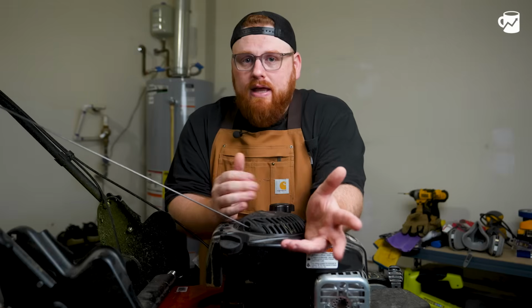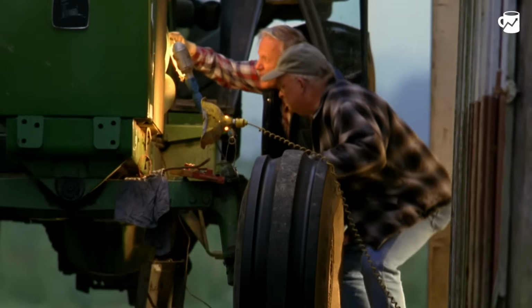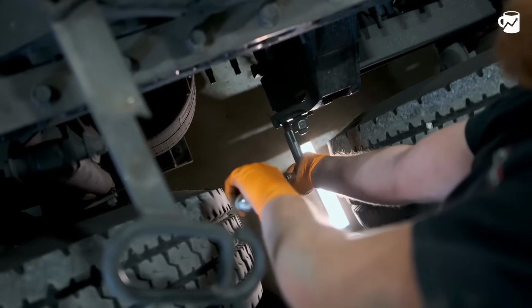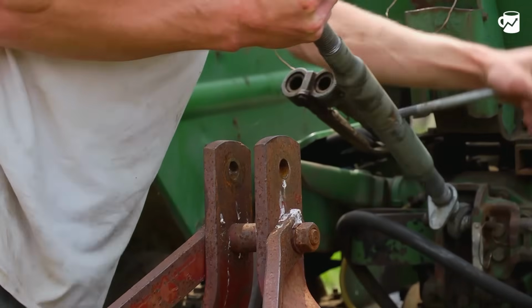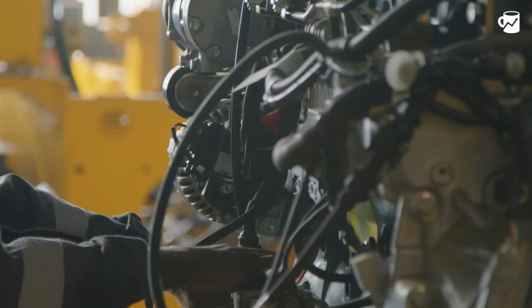These strict repair rules haven't just hit farmers hard, they've also hurt local repair shops. These independent shops used to be the go-to, but now they're being pushed out because they can't access the software or tools needed to work on newer models. Farmers who relied on these local spots are now traveling farther, paying more, and waiting longer for repairs, leaving both the farmer and these small businesses in a tough spot.